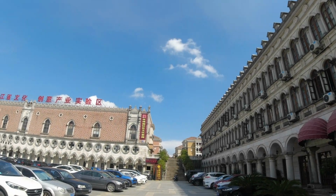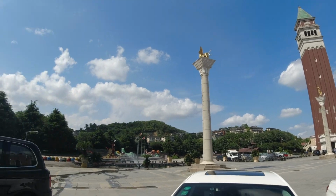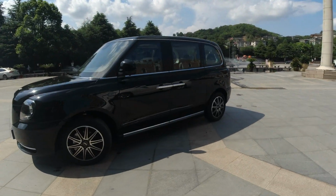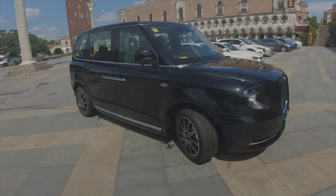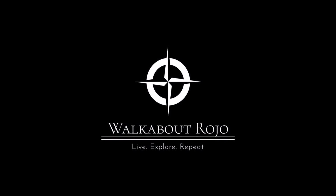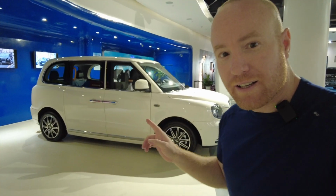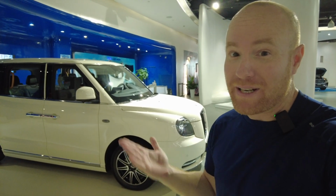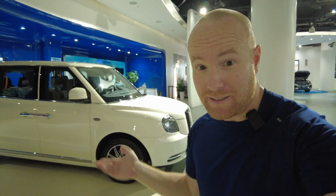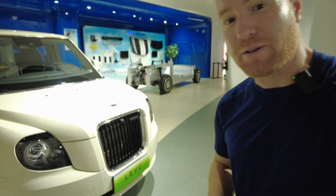This is like a fake Venice development because I'm here to drive this. Look at this. Now you've probably seen this in videos on YouTube. If you've been to England, you've probably seen it. Do you know what it is? This is an electric taxi cab. Believe it or not, it's built by Geely Automotive, the London electric vehicle company.